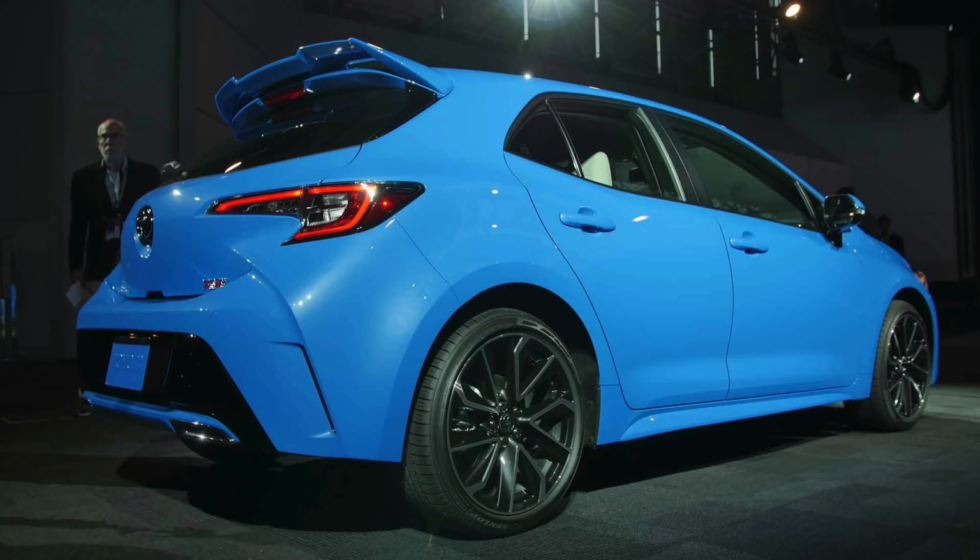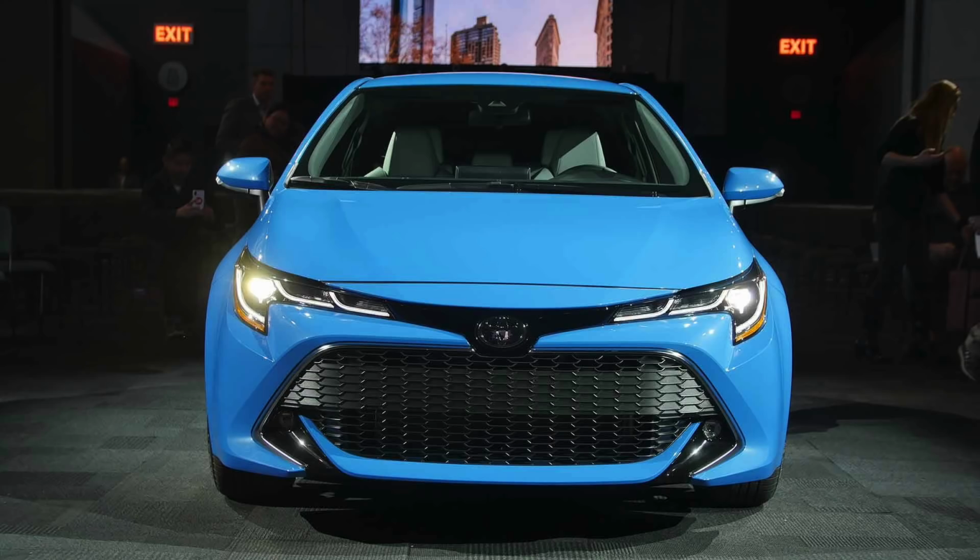We've discussed what the new Corolla GR should look like. It seems pretty exciting. Let's hope Toyota don't mess it up and make it underpowered like the GT86.